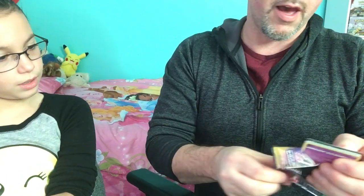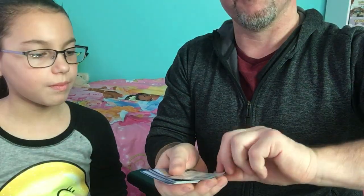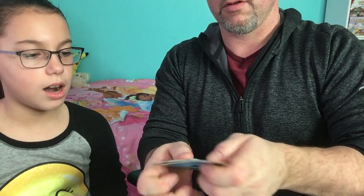A full art heavy Charizard. That's what I'm hoping. So, here we go, guys. 1, 2, 3, 4. And bam.